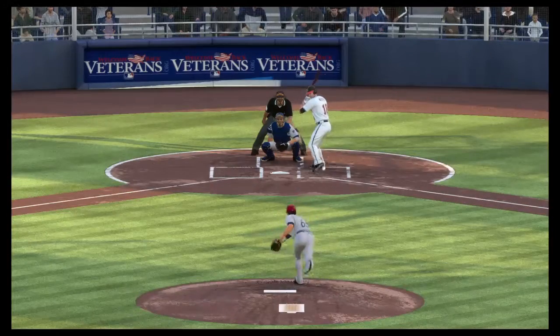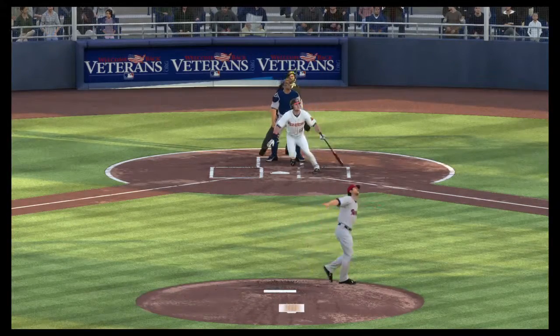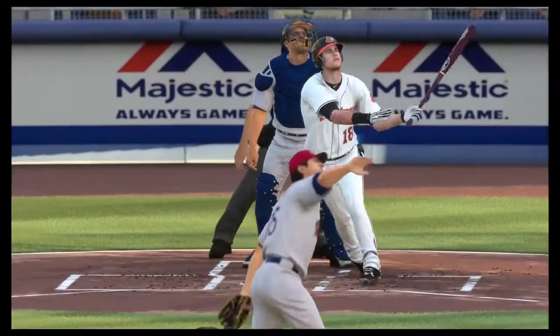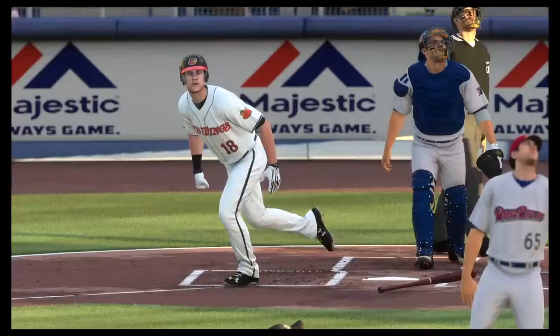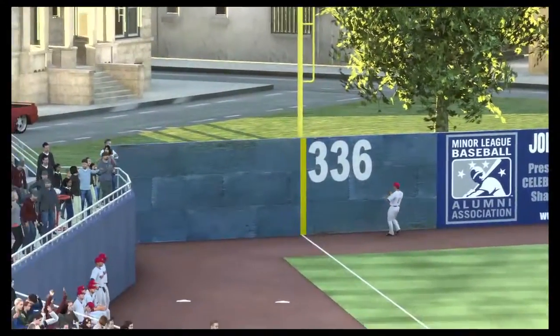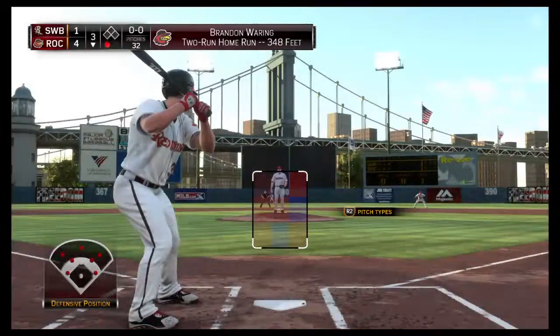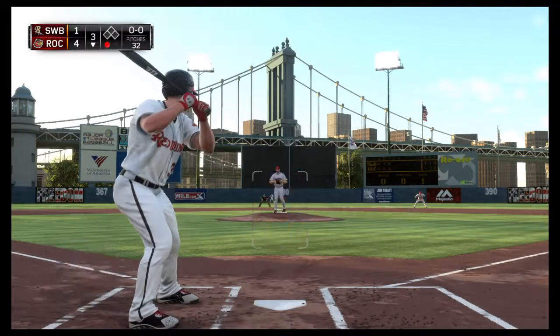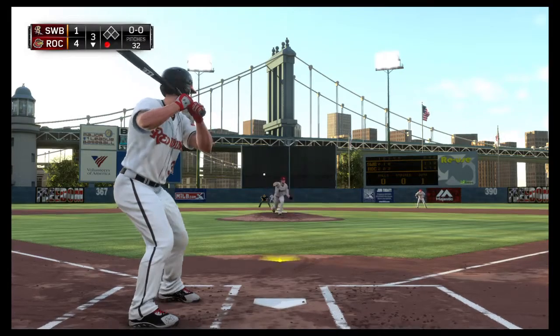Boy, the ball is definitely jumping here early. That's the first home run we've seen so far, but it's not the first hard hit ball, and it's looking like it might not be such a good night to be a pitcher. Standing in now, Nate Henson.